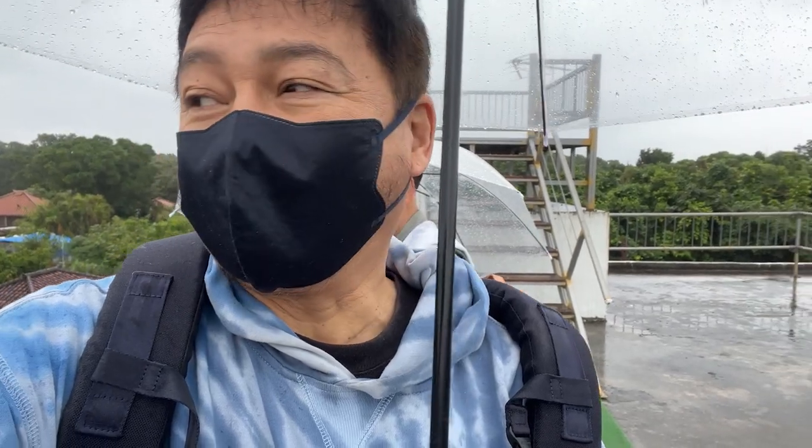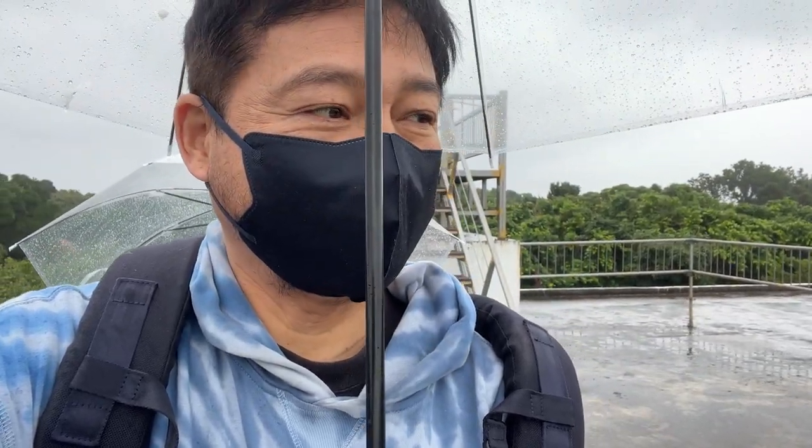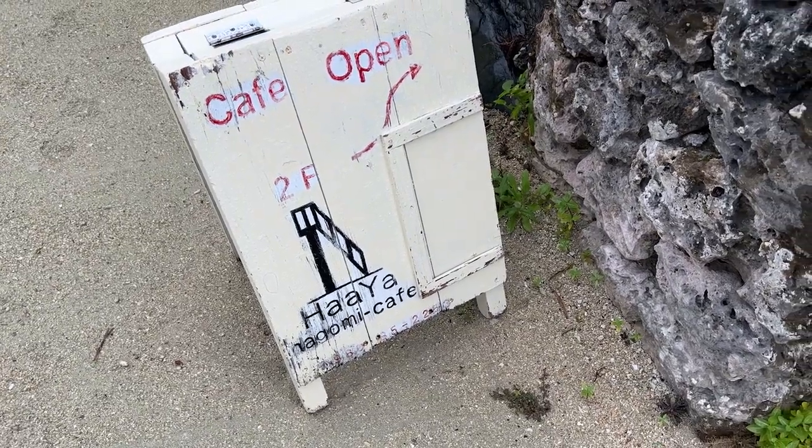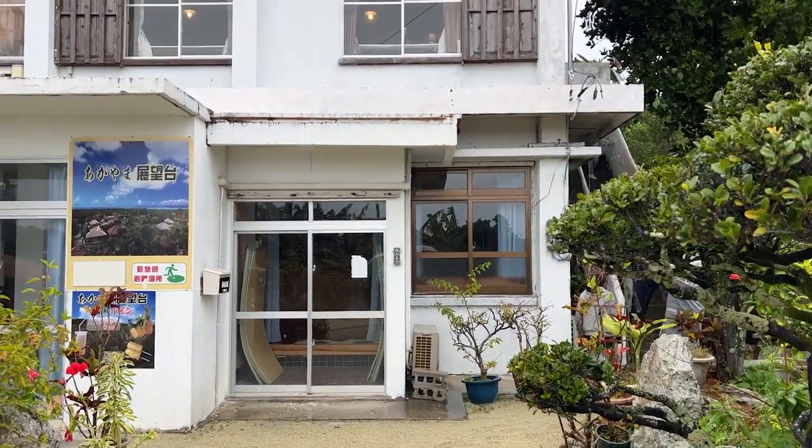You can see how hard it's raining today, right? Well, this is unfortunate. Yeah, it's okay. I'm still enjoying it though. We're gonna visit this cafe right here on the second floor. Haya Nagoyomi Cafe.